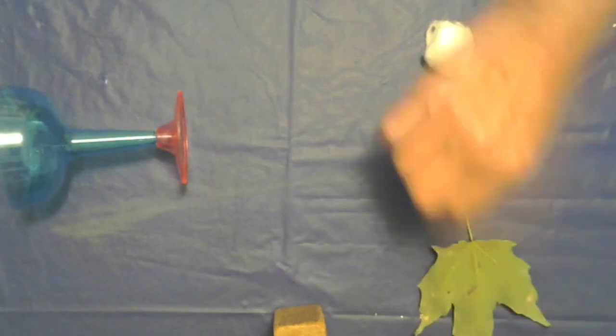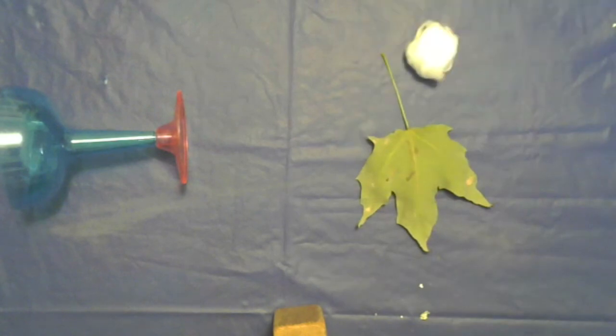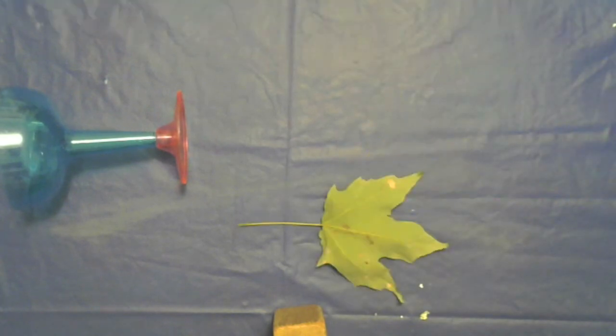And let's do cotton ball versus leaf. Oh, there goes the cotton ball. There goes the leaf. There, I almost cleared the table. So you can see that wind pushes against things, and wind can move things, so it can actually do work.